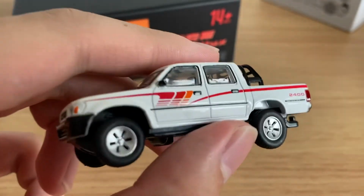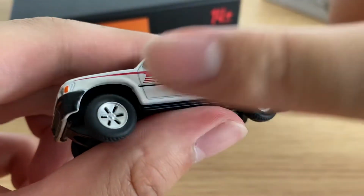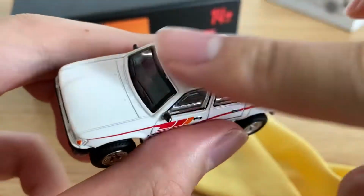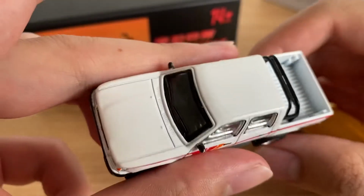Onto the truck itself, you can see there is a bit of a stain here. I'm going to try to get some water on it, see if it comes off, but I don't think so. Yeah, no. And on top here as well, it might come off with the magic sponge, but it's fine, right?